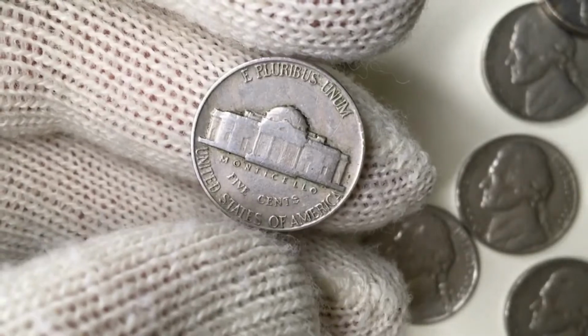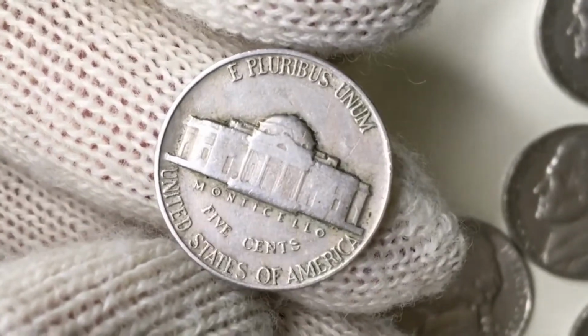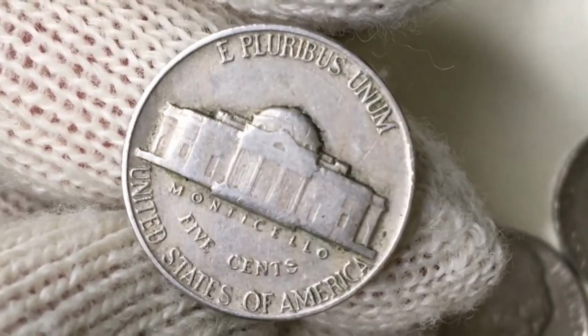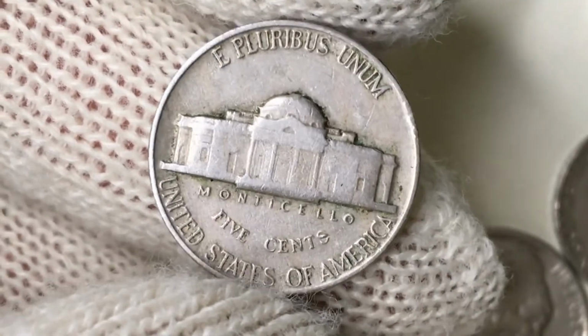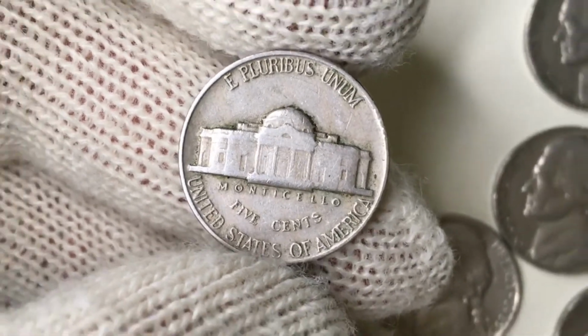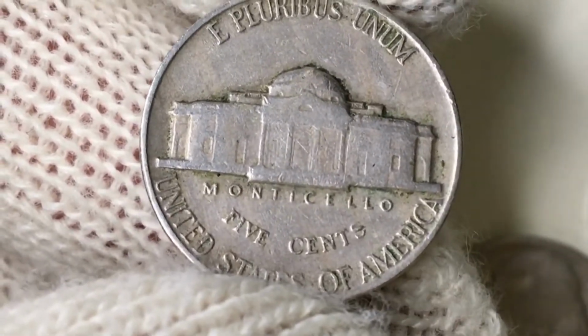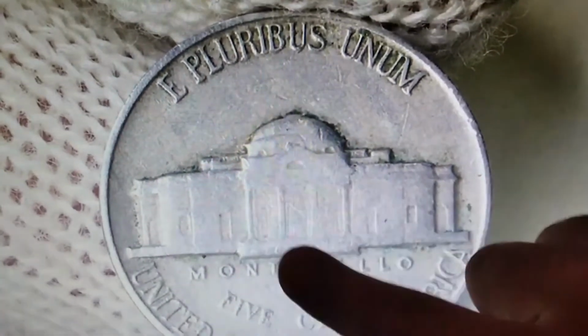On the reverse, E Pluribus Unum, which means one out of many, above Monticello, Thomas Jefferson's Virginia residence, on the center, letterings Monticello, 5 cents, and United States of America below. These varieties of Jefferson nickels come with 5 full steps on Monticello. Unfortunately, we can see none in this specimen. Massive wear on device, only 4 columns can be distinguished.